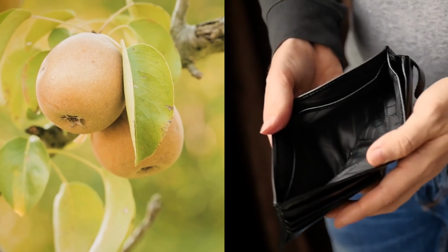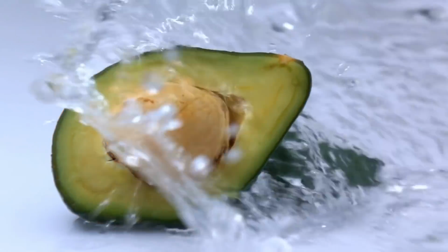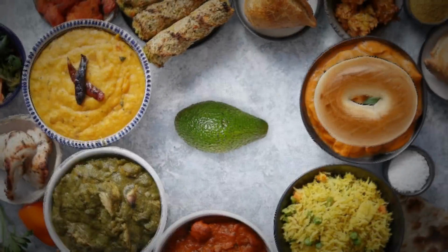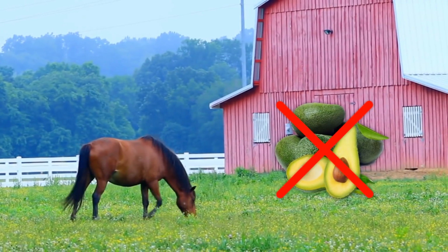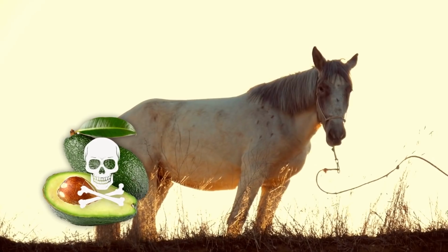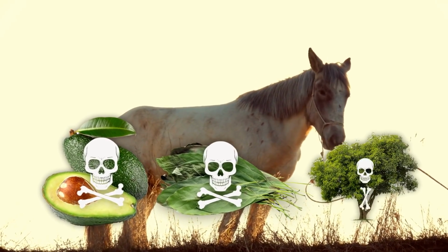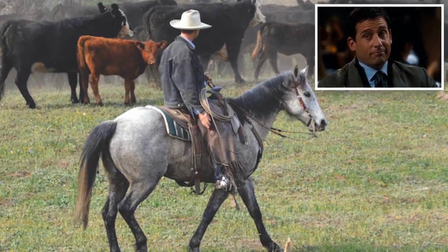Avocado. Now for the pear that's famed for bankrupting millennials everywhere. It's the trusty avocado. While avocados are a tasty addition to bagels and brunches, they shouldn't be left lying around near stables. Horses are dangerously allergic to avocados, as well as the leaves and bark on avocado trees. Consider yourselves warned, Californian ranchers.